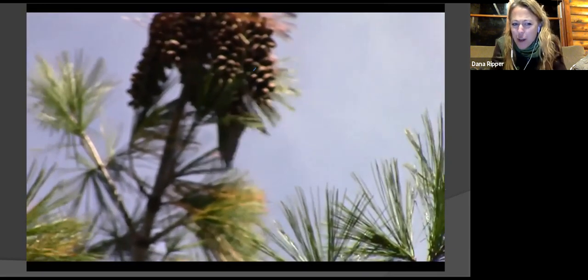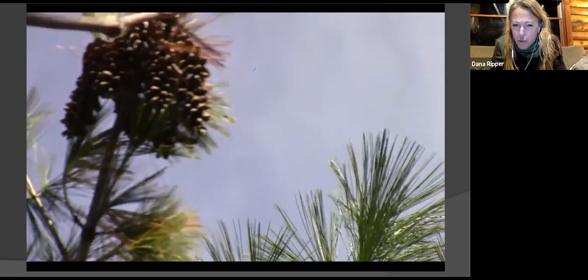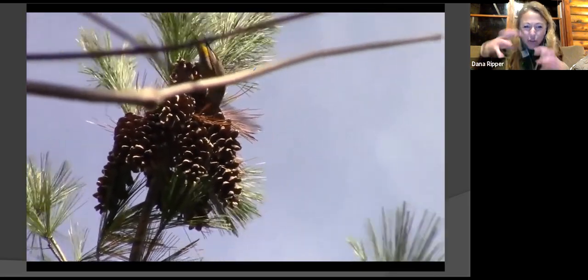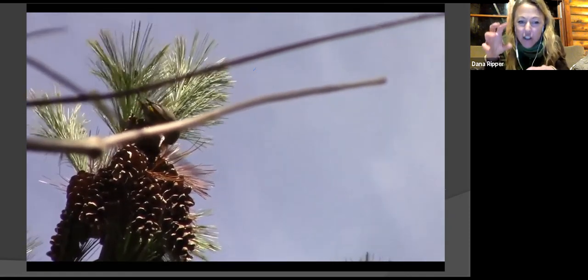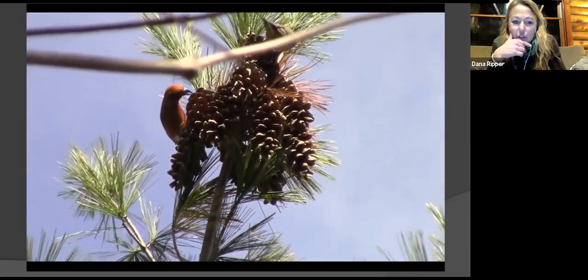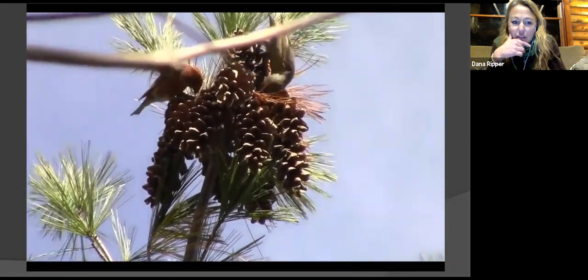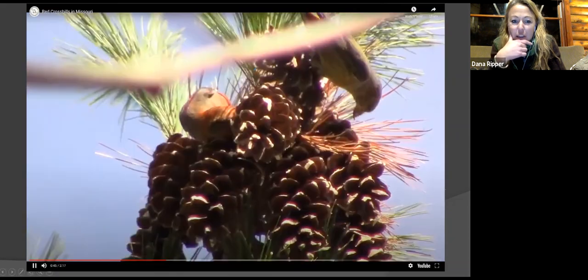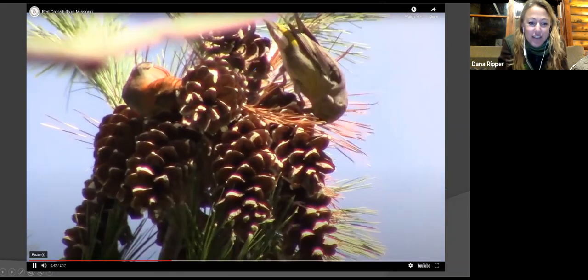I don't know how well this video is showing up for everyone. I know it's really hard to put video on Zoom, but hopefully you can see they kind of just crawl all over the pine cones and are lifting out pine cone seeds with their little crossbills. So we got a male and female there. Thanks, Sarah.